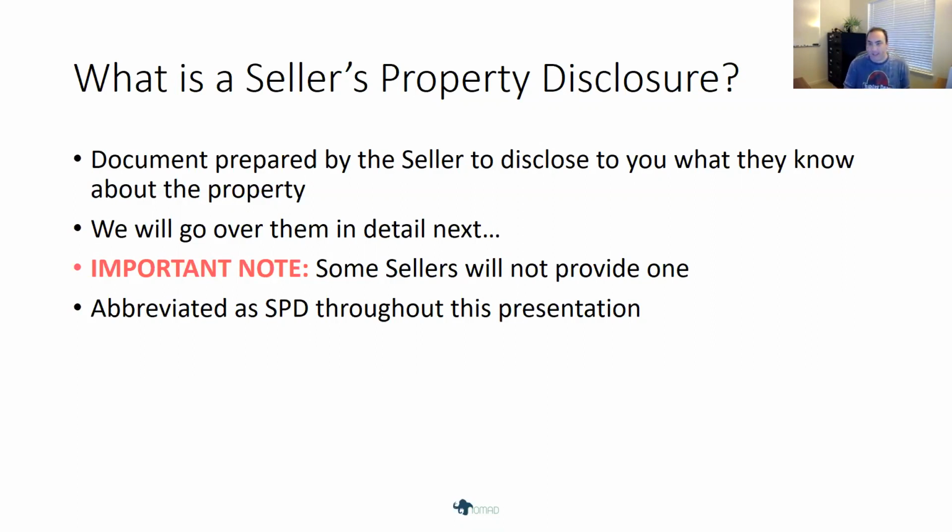You know that the roof was 14 years old because when you bought it, they told you it was 5 years old, and now you've owned it for 9 years. You know, so you have knowledge about it. So it drives me crazy when I see sellers not disclose that.